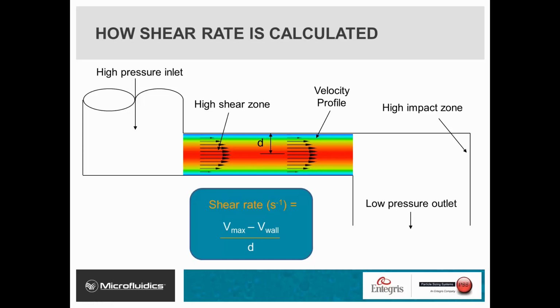And the nice thing about having a fixed geometry interaction chamber is that you can calculate and control the exact shear rate at which you are processing. So this is the velocity profile inside the high shear zone. The material comes in, this is a cross section. It is accelerated across through this high velocity zone, and the velocity profile looks like this.